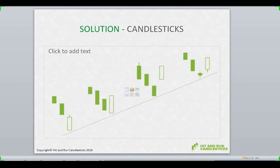Candlesticks. This is probably one of the most misused indicators in the entire trading world. We go out there and we open up that book that we paid 20 bucks for, and we learn what a belt hold is. We learn what a bullish engulf is. We learn what a bull kicker is. We learn what a morning star signal is.